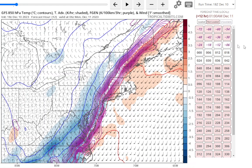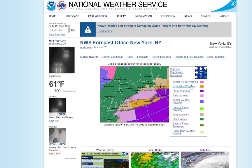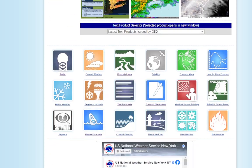Again, we've got the high wind warning for Suffolk County, the wind advisory for Nassau County and the city and the rest of the area, and a flood watch. That's for the entire area.